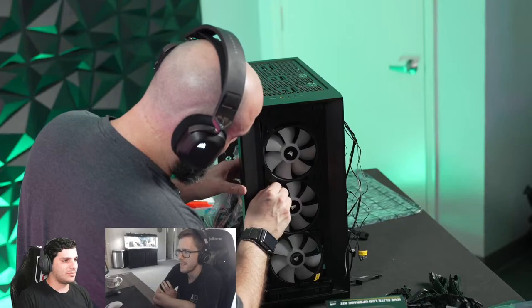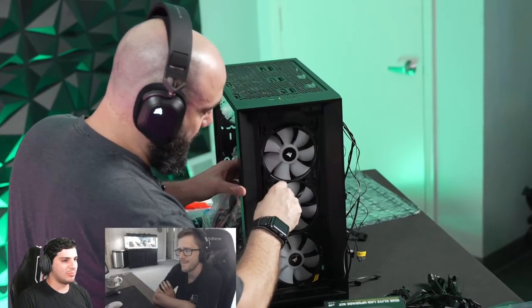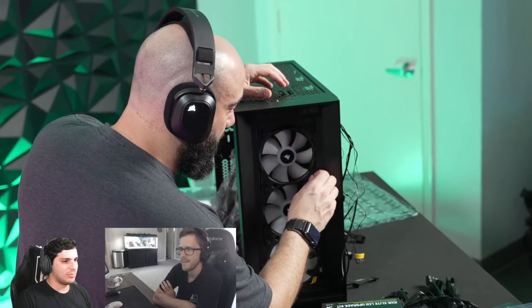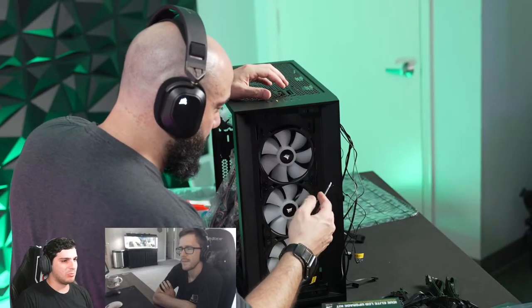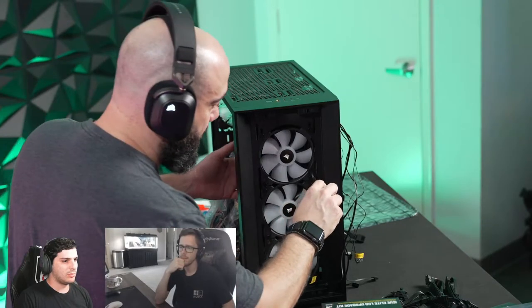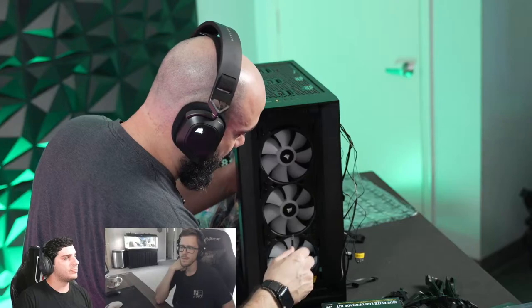Now it's an aesthetic to have a window. Unless it was the first generation of boutique builders out in the early 2000s, if it wasn't them doing proper cable management, you would get, like you said, a typical out-of-the-box PC from Best Buy that was just thrown together. It was all about just the components.